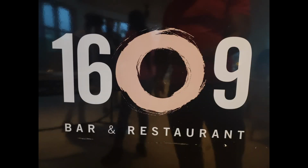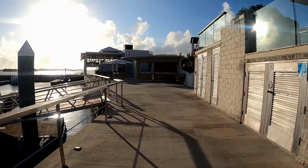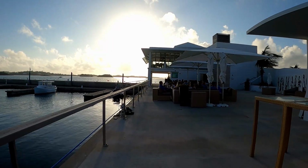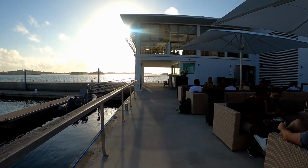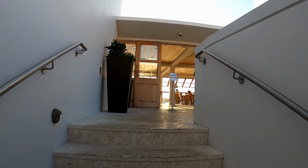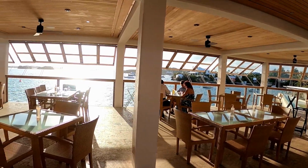While there, I visited the popular restaurant 1609. This restaurant was located right outside of the Hamilton Princess Hotel, right on the water. I love the setup of this restaurant. It was nice.